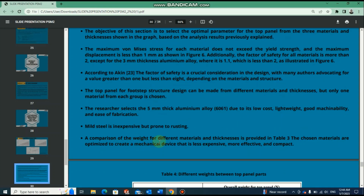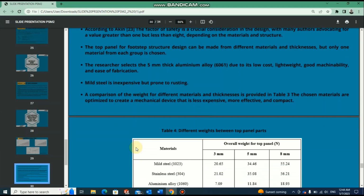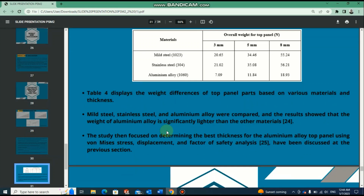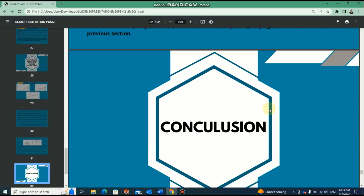A comparison of the weight for different material thicknesses is provided in the table below. The chosen materials are optimized to create a mechanical device that is less expensive, more effective and compact. Okay, from this we can see the aluminum is lighter in weight than the other materials. Okay, the aluminum alloys were compared and the results show that the weight of aluminum alloy is significantly lighter than the other materials. Okay, the study then focused on determining the best thickness for the aluminum alloy top panel using 1 meter stress. Displacement and factor of safety have been discussed in the previous section.